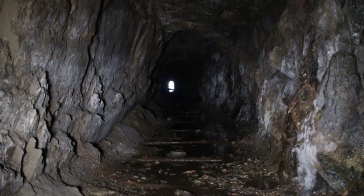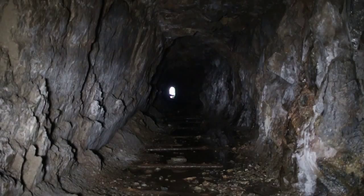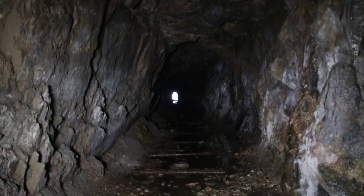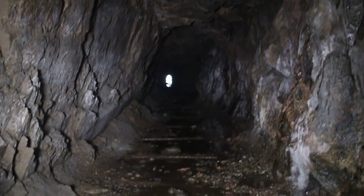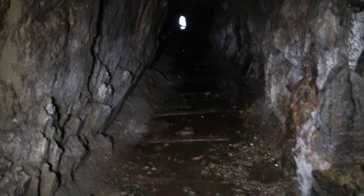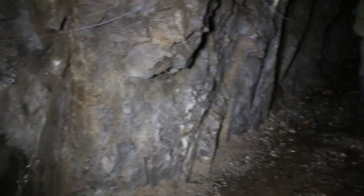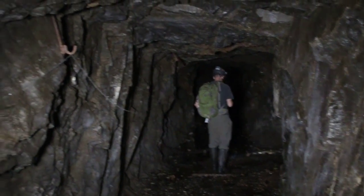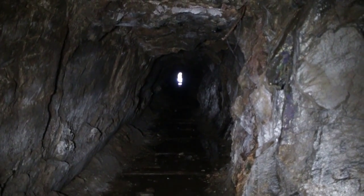Here we are at approximately what I'd say is the 400 foot mark from the mouth that you see way down there in the distance. But here, we thought it ended because it just looked like an end. There was a wall here, but it's actually a hard left turn. And we're going to continue here and see where this goes. Haven't seen a bat yet though.